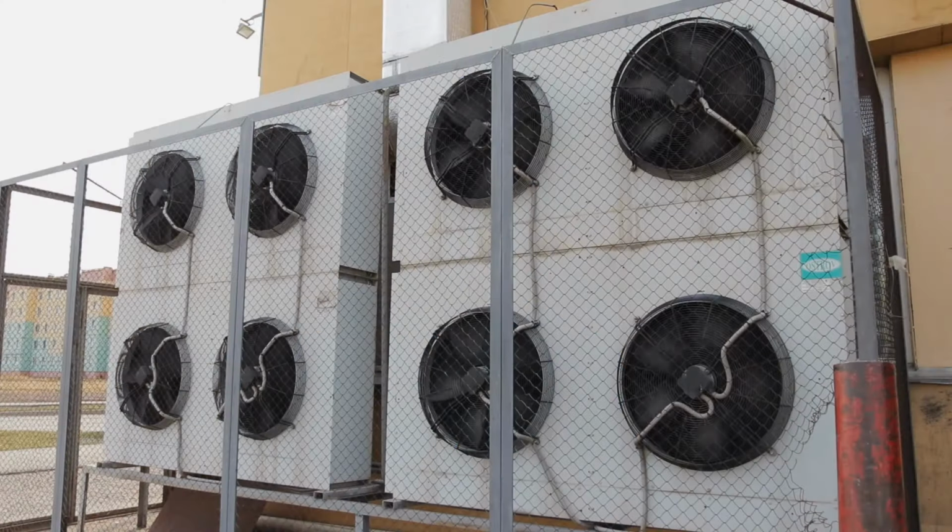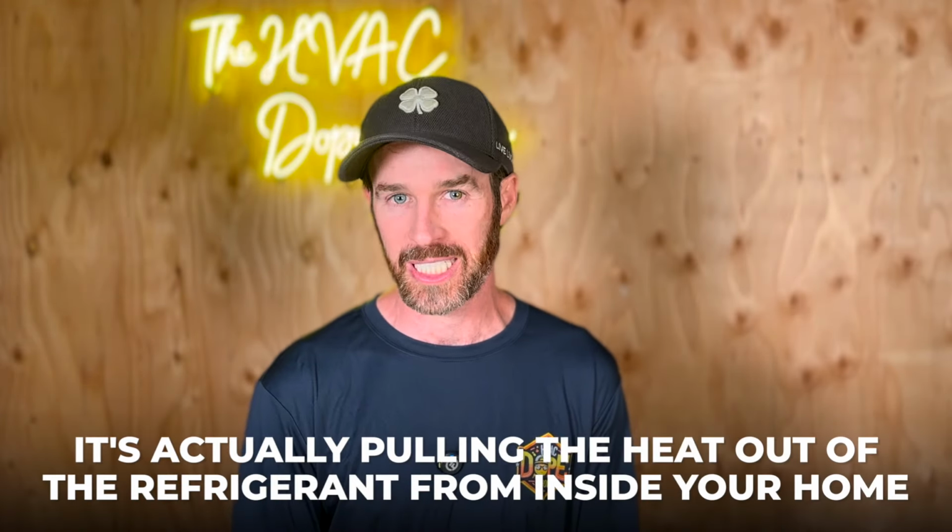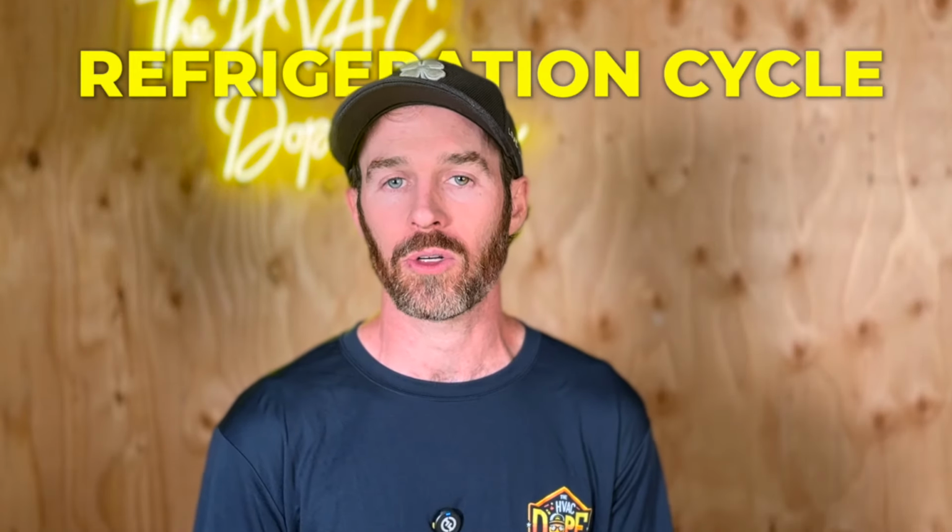Because if you've ever gone out by your condenser when it's running and put your hand over the fan, you've noticed that it's blowing warm air when it's running in air conditioning mode in the middle of summer. And the reason it's blowing warm air off of that condenser is because it's actually pulling the heat out of the refrigerant from inside your home, and that's how it's cooling down your home, through that refrigeration cycle.